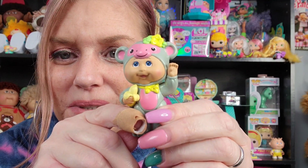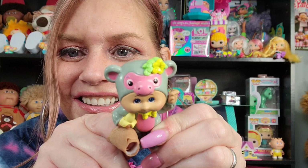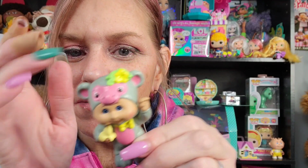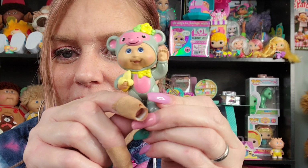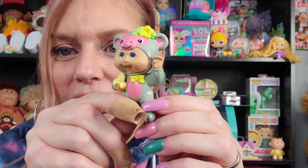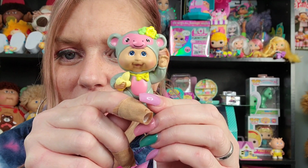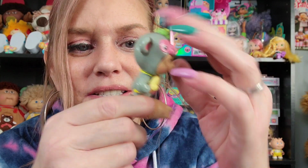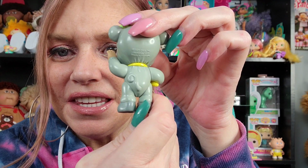So cute. She's got her banana. Look at this adorable little flower right there. I love the pink and the gray together. And then you got the little yellow bow tie. Very cute little Cabbage Cutie with blue eyes and eyelashes. And there's the back of her. She's got a little tail.